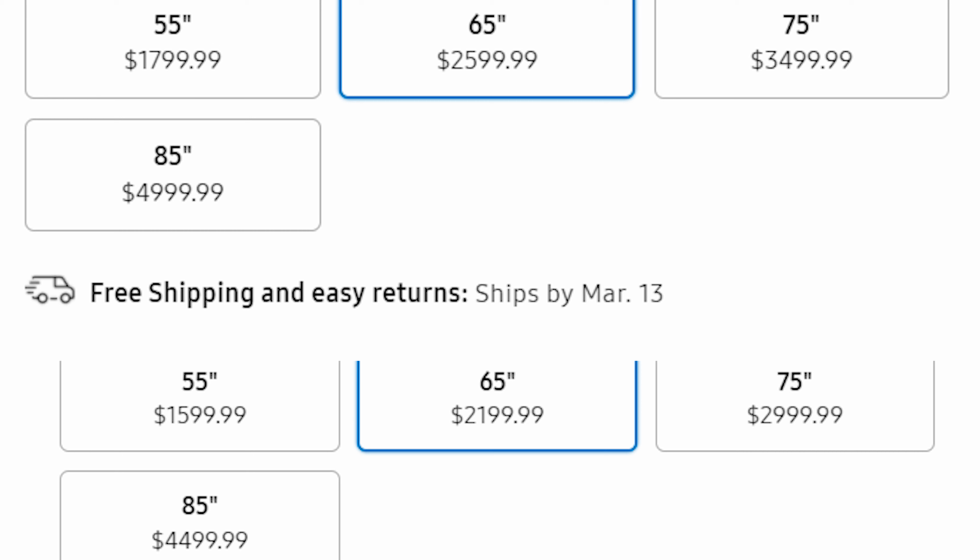So there doesn't seem to be a big change in price when it comes to the QN90A and the QN85A on the 55 inch size. There's a $200 difference between $1,799 for the 90 and $1,599 for the 85. Then on the 65 inch, the 90 is going to be $2,599.99, and the 85 is $2,199.99, so it's a $400 difference. Then for the 75 inch, on the 90 you have $3,499.99 versus $2,999.99, so $500 as well. And then for the biggest size, the 85 inch, we have $4,999.99 on the 90, $4,499.99 on the 85, a $500 difference as well. So the 4K TVs are going to also include HDMI 2.1 and support for HDR10, HLG, HDR10 Plus, and HDR10 Plus Adaptive. It seems like Samsung is still going to stay out of the Dolby Vision game.